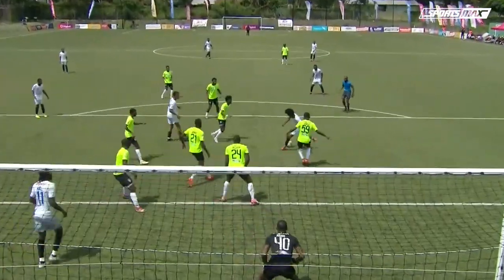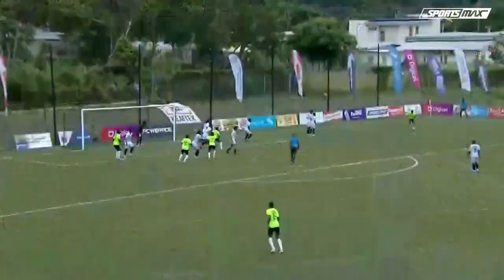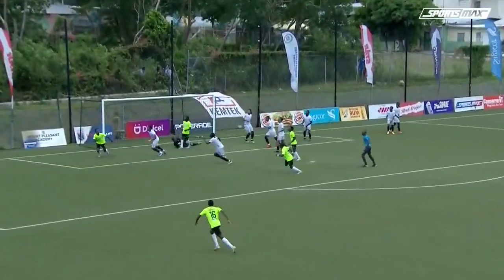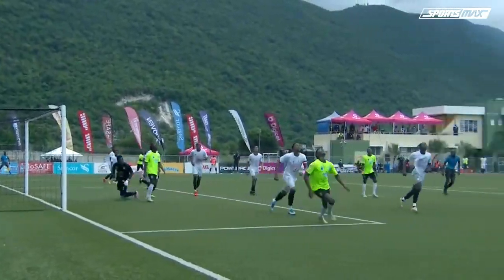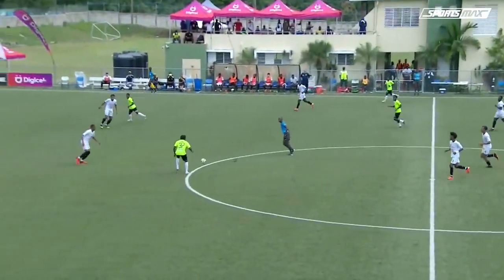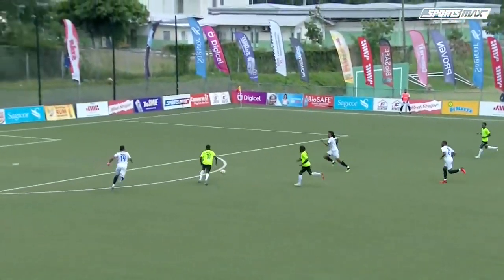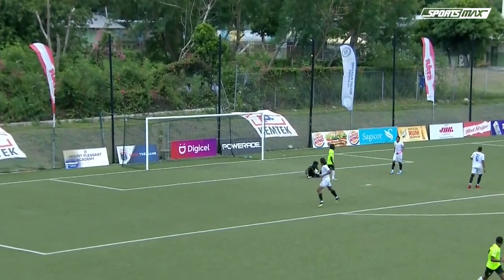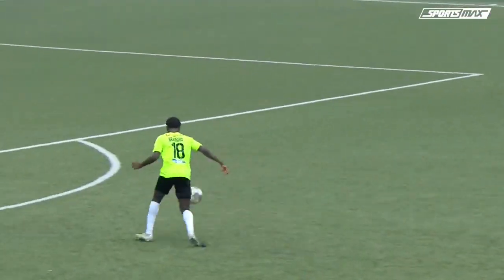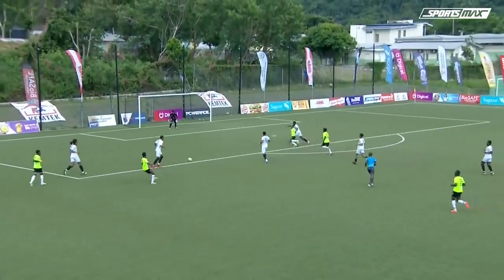There's a big chance for Tajay Anderson, who had come on as a sub in the second half. This one driven in. And Sean Paul making the save. This one was played through to Shaquille Bradford, who tried to get the better of Sean Paul there, who had to adjust to make the save. Wanted a little bit more power as he went for the placement.